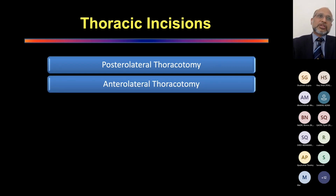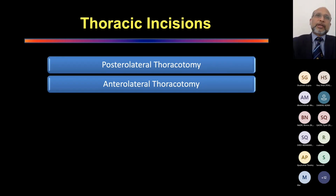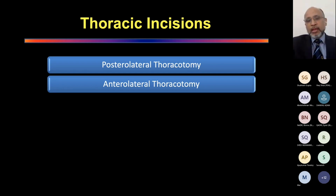The other common incision is anterolateral thoracotomy, which means you come from the front and extend it laterally to get good access. For you to do a posterolateral thoracotomy, the patient has to be in the lateral position. So if you're operating on the right side, the right side should be up, the left side should be down, and the lung has to be isolated. So you do what is called single lung ventilation, which means the double lumen tube is on the left side, and you selectively collapse the right lung, and thereby you can enter into the right chest.